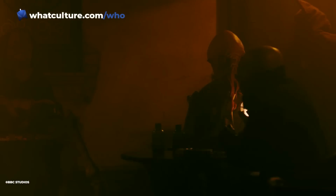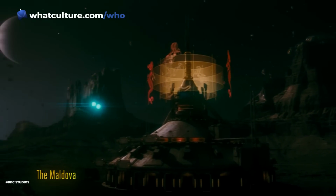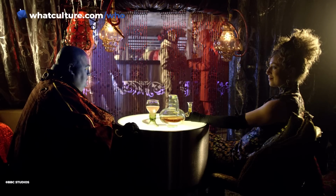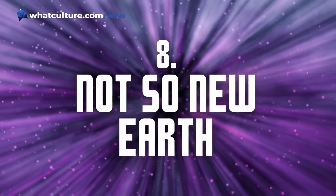And then the Maldivarium would make one more on-screen appearance in Series 9's The Magician's Apprentice. Once again, the shot was recycled, this time with a much murkier colour grade. Not a bad innings for a shot and a location conceived for a one-off appearance. Number 8. Not So New Earth.